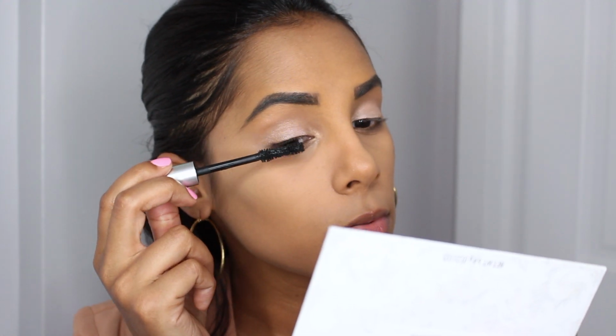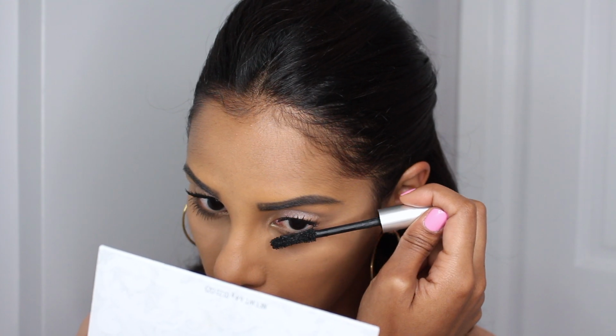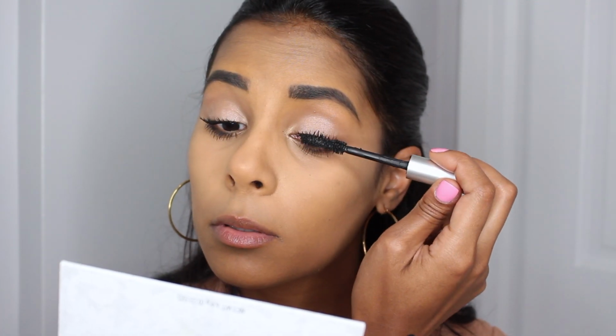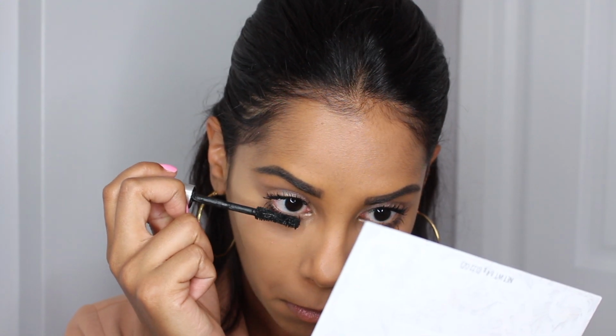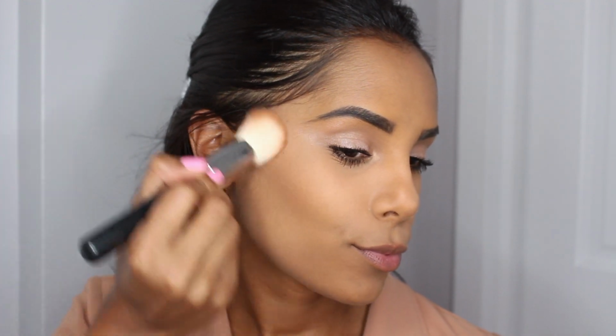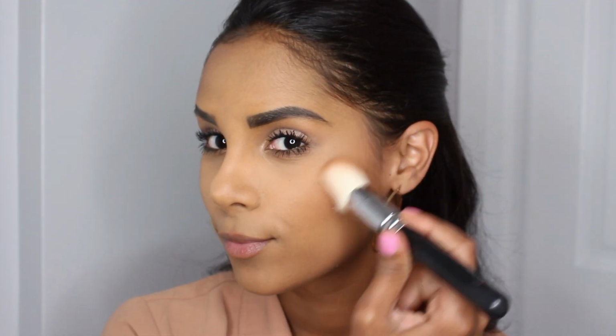And then just adding a few layers of mascara. I'll be using this for every single look, but this is my current favorite. It's called Exhibitionist. For bronzer, I'm actually going to be using the Full Spectrum Powder, 2 shades darker than my normal shade. I feel like it blends nicely and looks a lot more natural. And then with blush, going in with the Peach Punch blush.